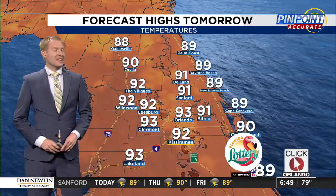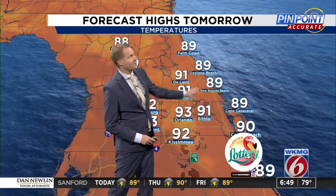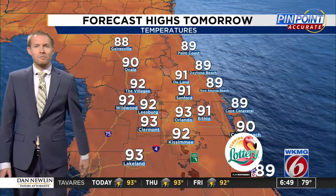We're back to the lower 90s again along the I-75 corridor, more like 90 degrees in Sanford, about 90 as well in New Smyrna Beach.